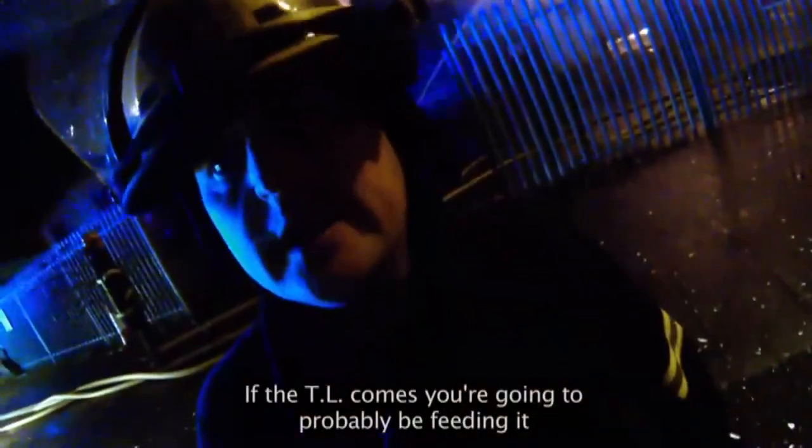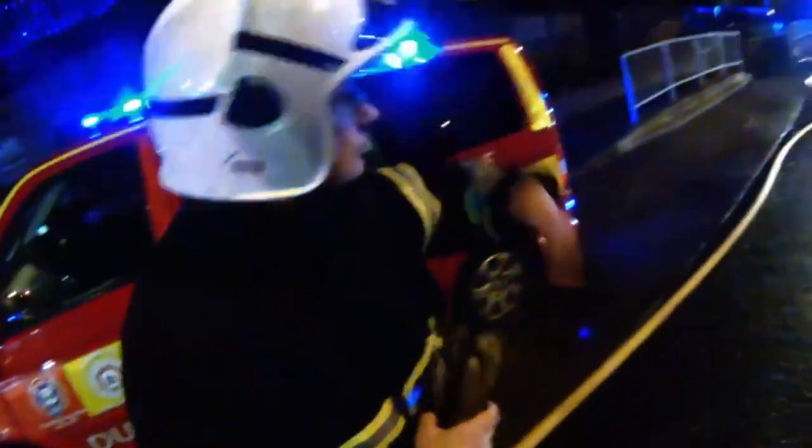Okay, I'm going to get him to twin up to you, okay? Well, I tell you, if the TL comes, yeah, you're going to probably be feeding them. Industrial fires, generally water supplies, you normally have to supplement them because if you're dealing with a large structure, you need lots of volumes of water. And an industrial estate may have one ring main going around. The more water you take from that, the more you're drawing on it and the weaker it's going to get. So you need to find an alternative water supply somewhere else to supplement that.